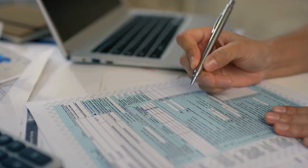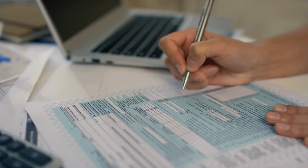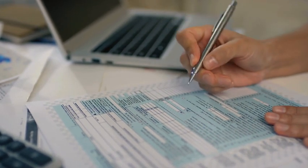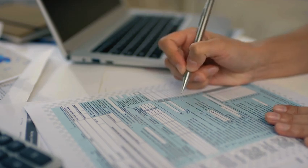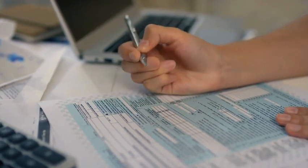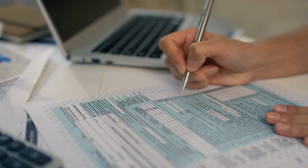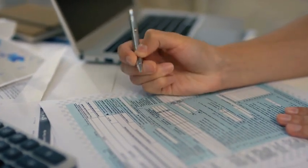Secondly, set up a payment plan. If you cannot pay your full tax bill, contact the IRS to arrange a payment plan. This can prevent additional penalties from accumulating. Third, accurate record keeping. Keep detailed and organized records throughout the year. Accurate records will help ensure you do not miss deductions or make reporting errors that could trigger any accuracy-related penalty.